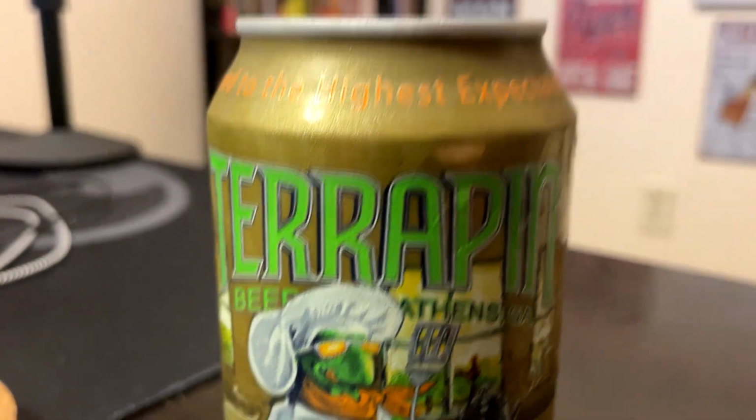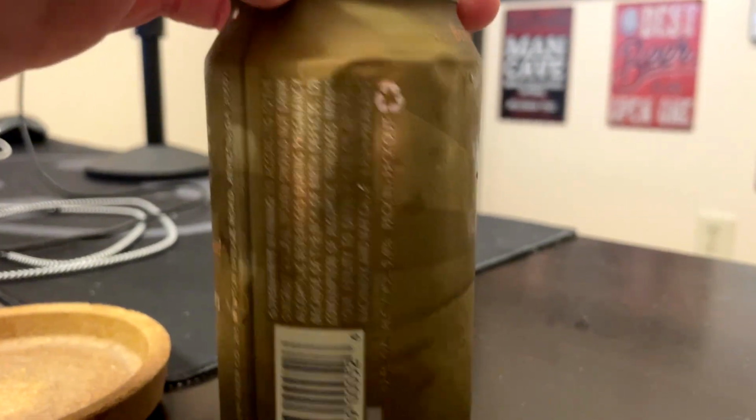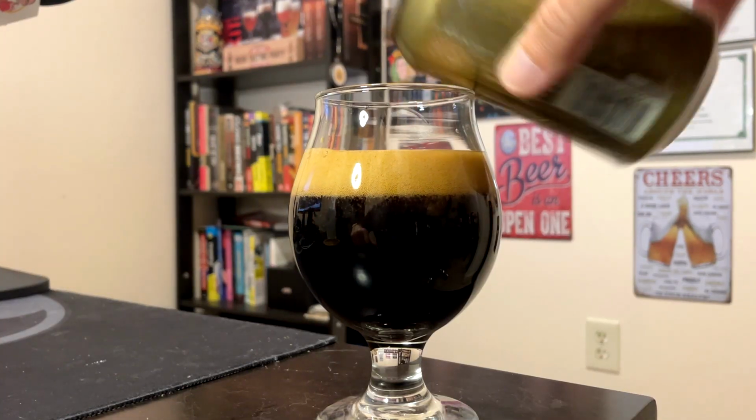Terrapin Beer Company of Athens, Georgia. Wake 'n' Bake Coffee Oatmeal Imperial Stout. 9.4 ABV, so dark brown that it's black. Oh yeah, this smells great. Huge roasty character, a little alcohol. Cold brew. Also has a sweetness to it. It smells rather fruity. Let's dive in here.